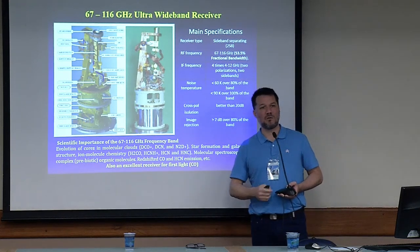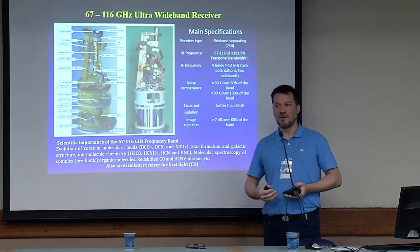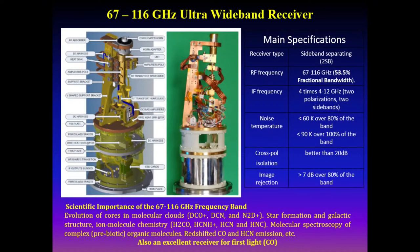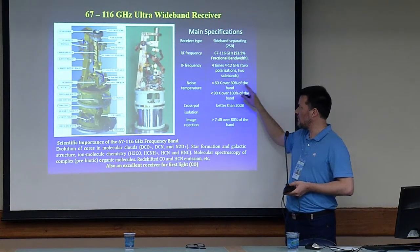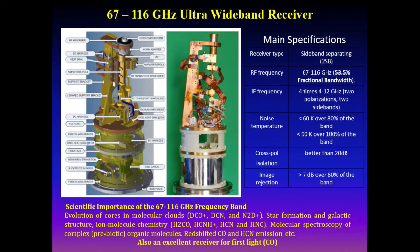If you can go out of the cryostat immediately, you want to do it. So you don't want to have too many things inside of vacuum and at cold if you can have it at warm. So we will have only the amplifiers in the cold cartridge, and then go out with the RF out of the vacuum and have the rest of the receiver here. So keep this number in mind. We want to achieve 60 Kelvin over 80% of the band and 90 Kelvin over 100% of the band. These are the other numbers, just to have it there.